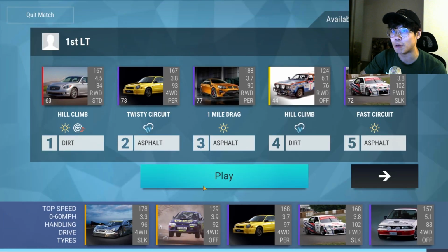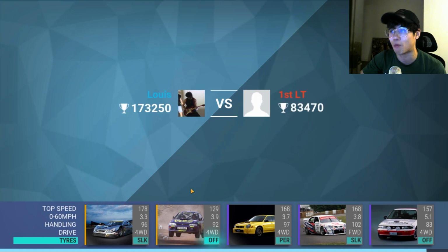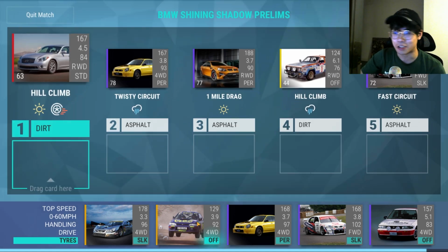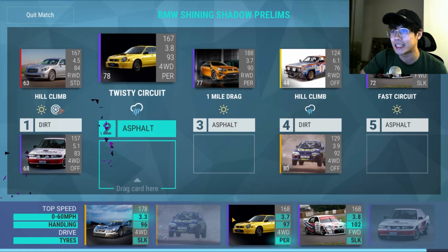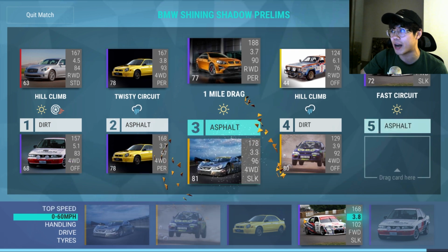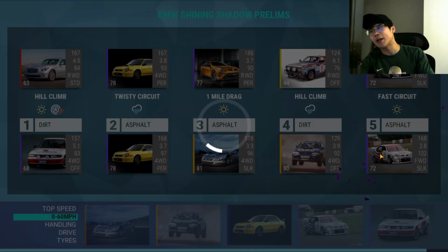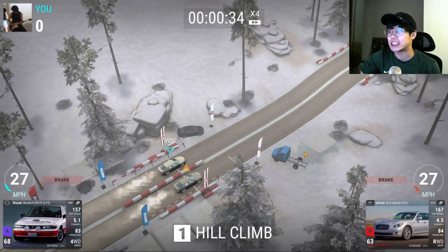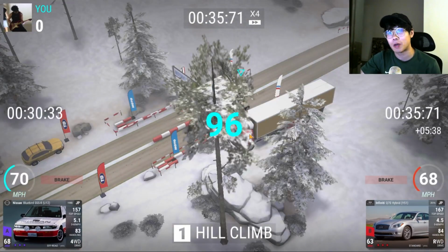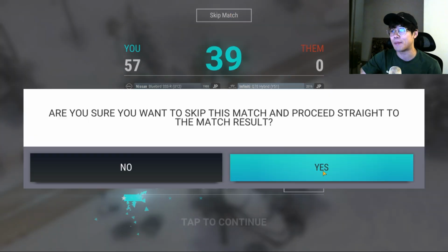It's a very easy one. One of those situations where I can probably just get a 3-star all the time whenever I want. So it's actually a pretty fun event to farm. But anyway, this is the hand that I'm basically running right now. Actually, you know what? That's a pretty decent hand that I'm coming up against. I think I'll 3-star it just because he is putting a standard tire car on the hill climb, so we're gonna win this by a significant amount.